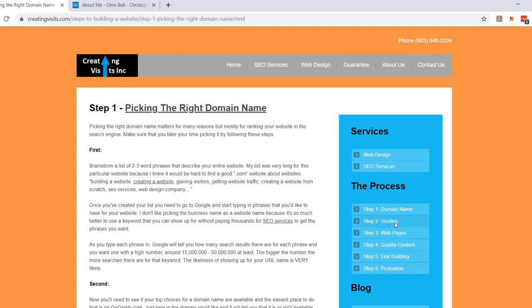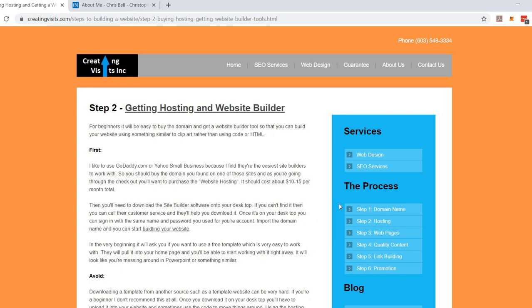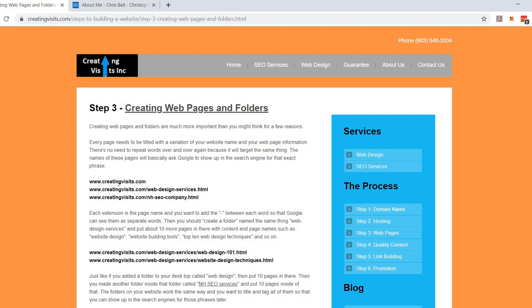Once you pick the domain name, we will buy it together and I will host it on GoDaddy, and I'll pay for that in the monthly service that you're paying me, so that won't be an extra fee. I would host it for you and I would control all the files that go into it. So the next thing is the web pages that go into the domain name. So this is kind of like your desktop folder that says website. And now all the web pages are going to go inside of that. So the web pages need to each have specific names on them too.